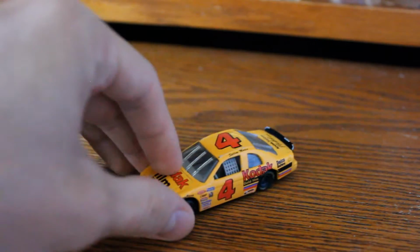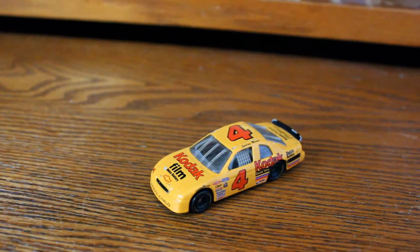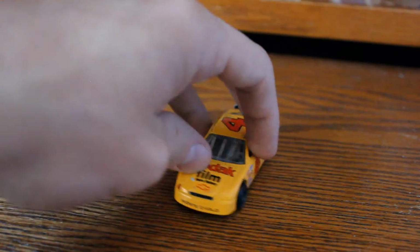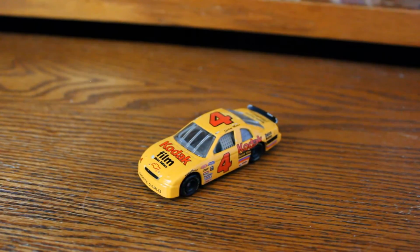Alright, next up we have another one of the ones that's pretty old. I have multiple ones of this car too, but I don't have one from this far back. It's Sterling Marlin's car from 1995. Despite being one of the older cars in the lot that I bought, it's actually in really good shape. You can see there's just a couple scratches on the spoiler and one on the hood. It's got rubber tires, so that's nice. It looks really good, and I'm really happy how well it came out, so there we go.